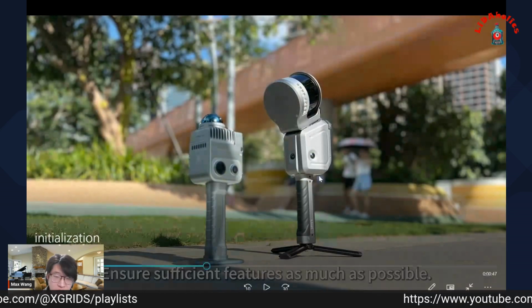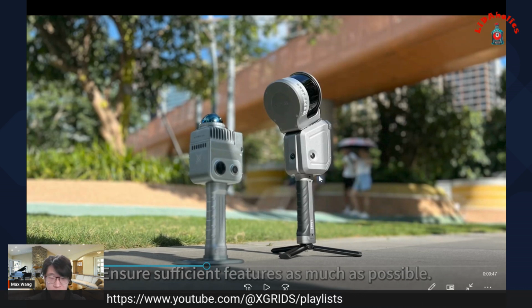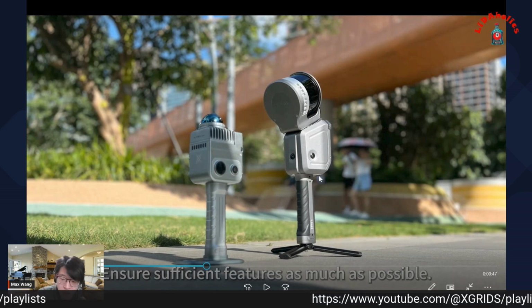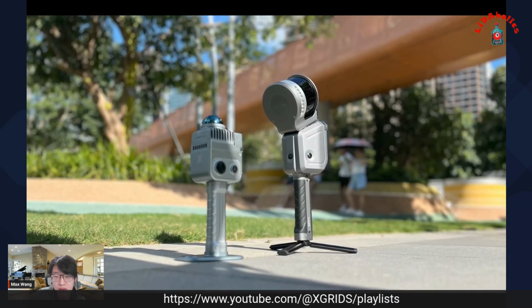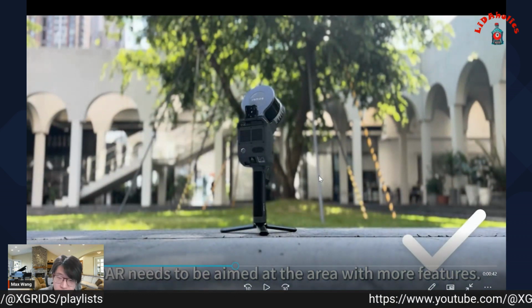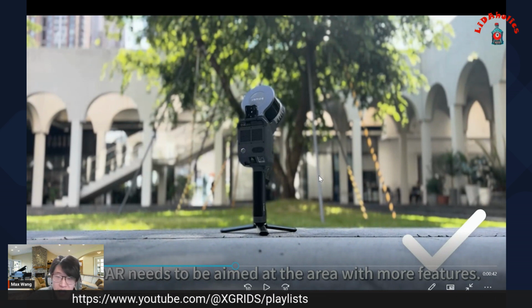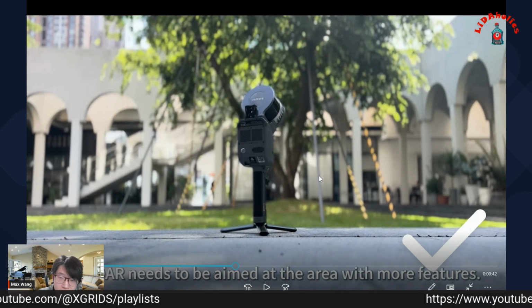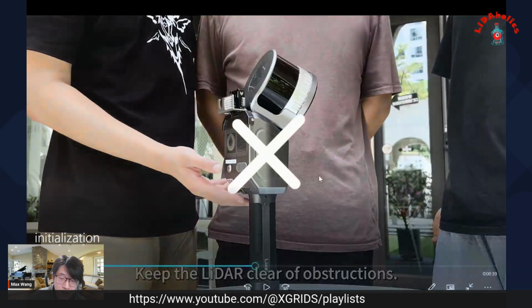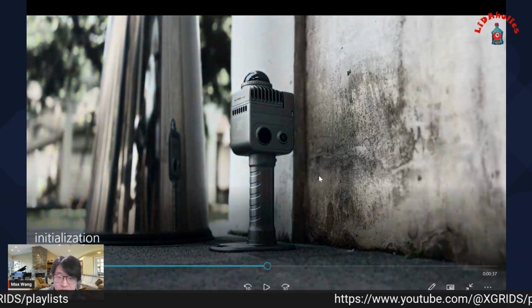One thing to comment on is that when doing the initialization, most of the time you could just place it right on top of the table or on the ground, but there are some specific scenarios to avoid. First of all, try to aim the LiDAR at areas with features, such as trees or buildings, but try not to aim the LiDAR head towards people, or surround the scanner with objects like people or walls.